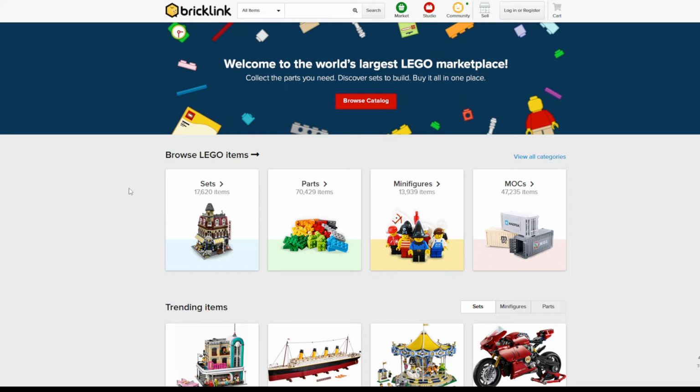So Bricklink's the first one. This is a website I talked about really quick earlier on. It's similar to that of eBay, only that it focuses on Legos. It's the world's largest online marketplace for Lego parts, sets, anything Legos.